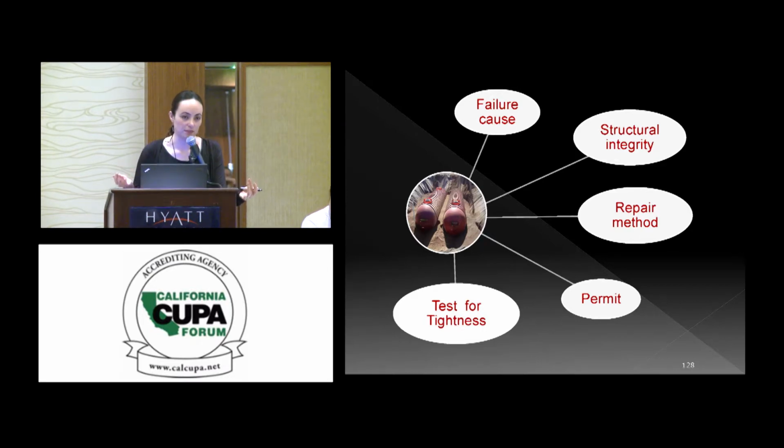And that's not only for piping, okay? That goes for the tank, that goes for the spill containment. If something failed, let's find out what's causing the failure, then let's fix it. And if that component has to be fixed through a permit, which again, you're gonna find out with your local CUPA, then get a permit and then complete the testing until you have good results or passing results.